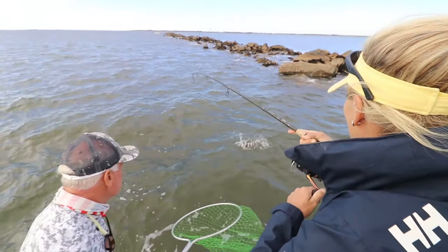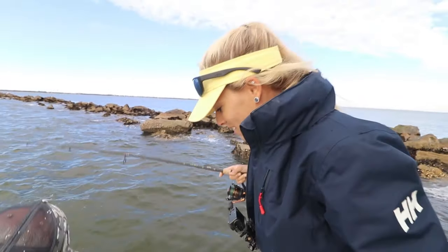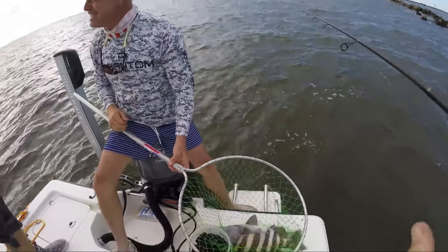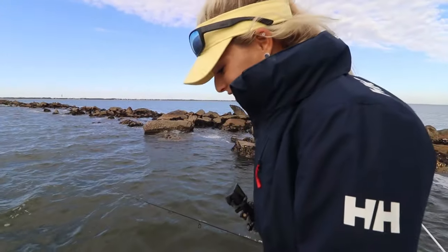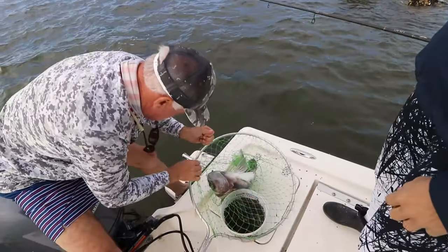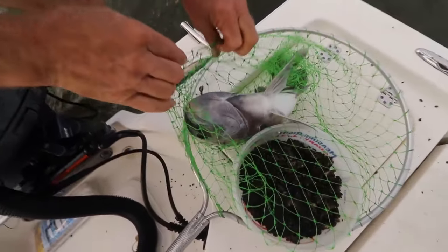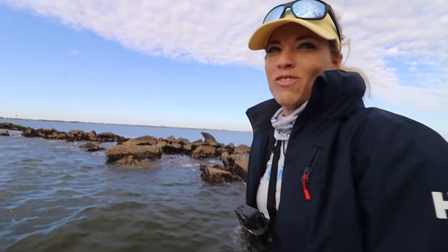Oh, that's a big sheephead you got so far. Woo! That's the biggest one. That's nice. Fat, juicy fish. Yes. But it's only getting on faster and faster. Look how fat this fish is. Excuse my language, everybody. Look how thick that fish is. He's real fat. Those are going to be monster fillets.